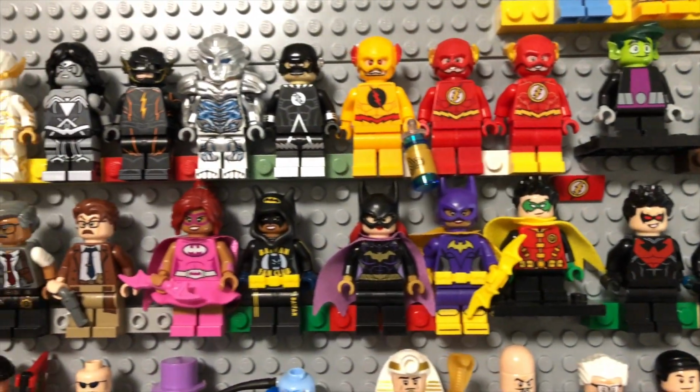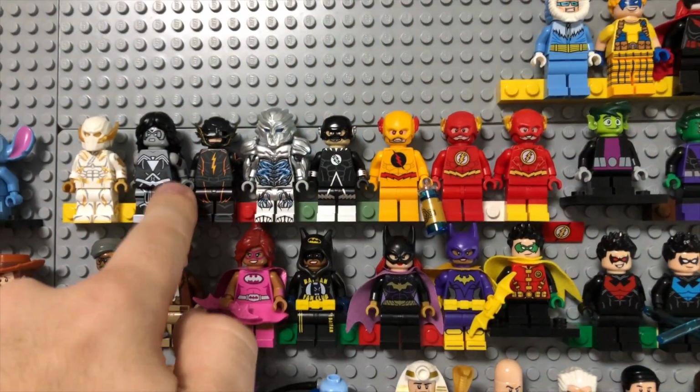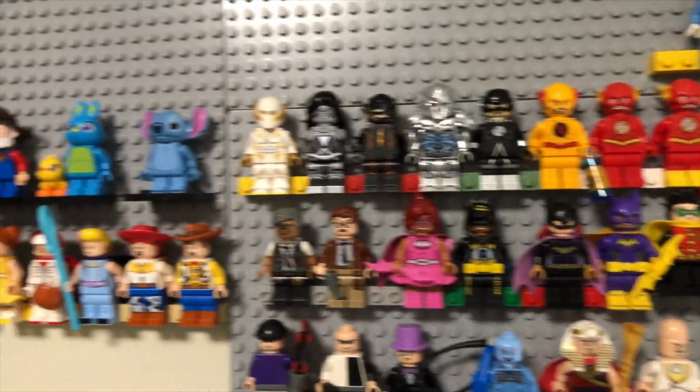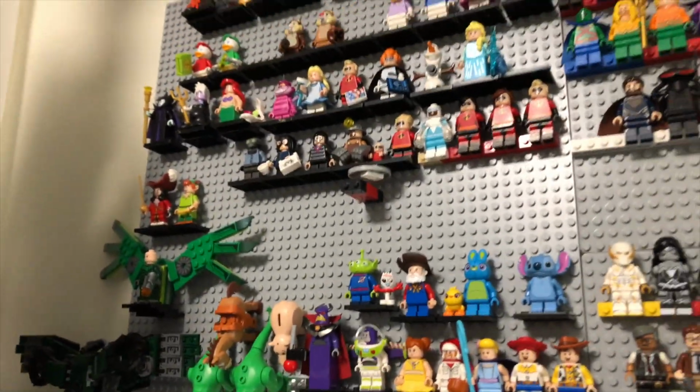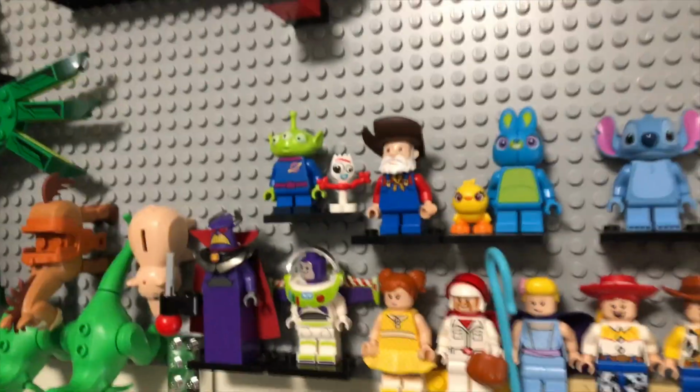All my Batgirls. We've got the Flashes, all kinds of stuff. Here's all of my customs sent to me by Minifig Factory. Moving over here is my Disney section of the wall, because of course it's next to my Disney castle. So we've got all my Toy Story characters there.